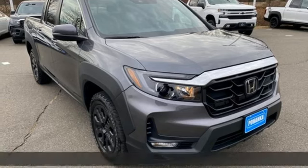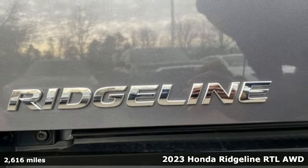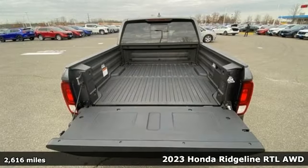Here's a 2023 Honda Ridgeline. Honda's created some of the most admired vehicles on the planet. It's well equipped with the features you need.